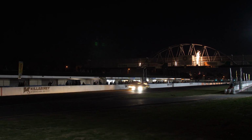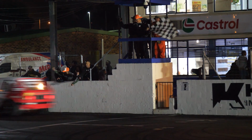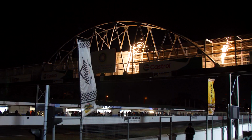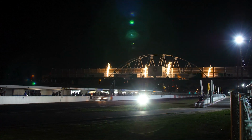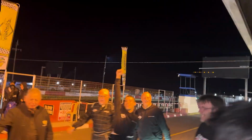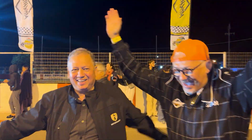To wave the flag for the first time ever. No brakes! Nothing. I was more sideways than I've ever been. It was only locking in the right rear.